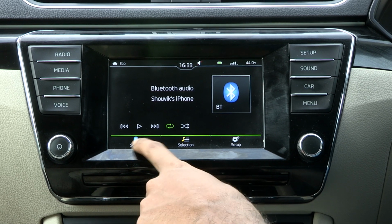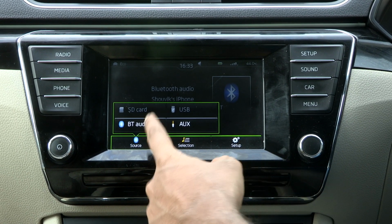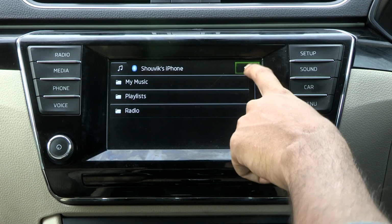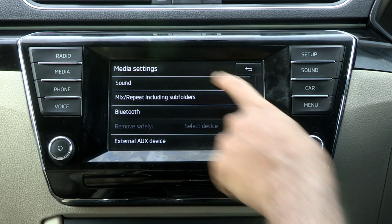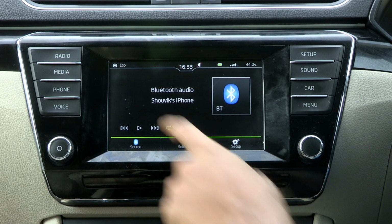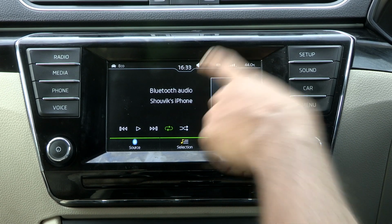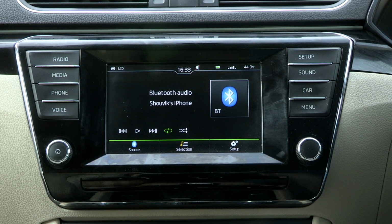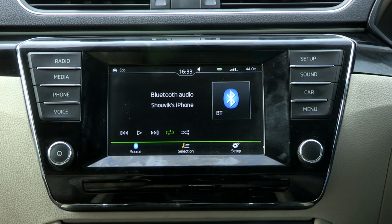On the music format, you get to choose your source, which includes an SD card, USB port, Bluetooth, and of course aux. And this gives you music selection. And here you can go to the audio setup, including Bluetooth connectivity. And you also get information on what mode you're driving in, what mode your phone is on, how much battery your phone has, how much network you are receiving, and the temperature outside, which right now is 44 degrees, so that's really hot.